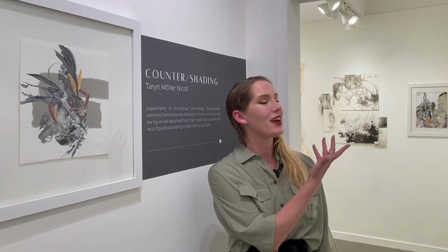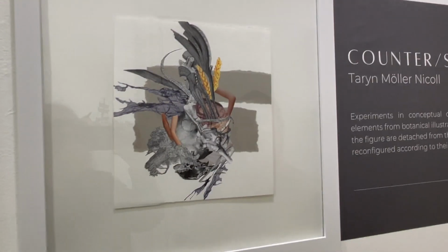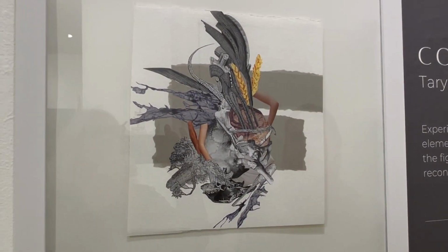Hello, everyone. Thank you so much for joining me here today. My name is Taryn Moller Nicoll, and I am the Gallery Route 1 Fellowship recipient for 2024. I am showing my work here in the Annex Gallery, and the title of my exhibition is Counter Shading. Let's take a look. We'll start with this piece first. This is our introductory work to set the tone for the exhibition.